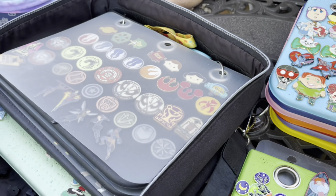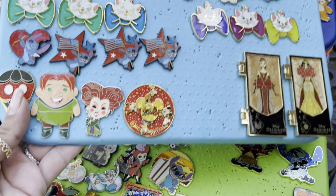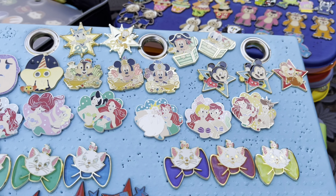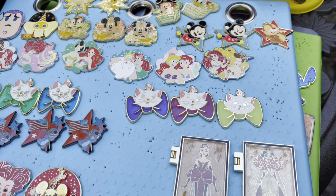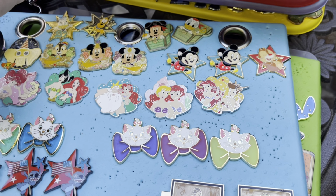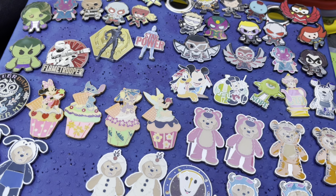It's funny that some people won't let you do that. Well, it's always good to ask, right? Why would you not? I know, it's why I do a lot of Duffy and Friends. Cute.